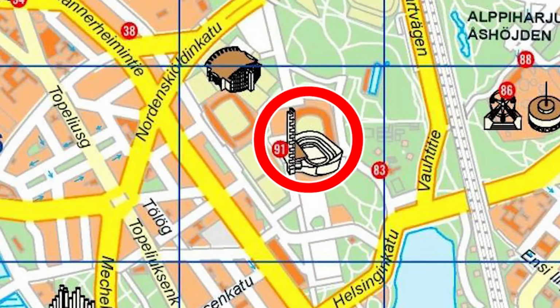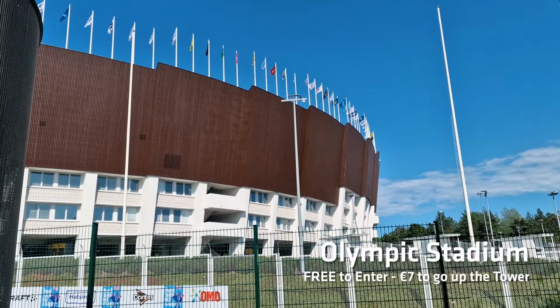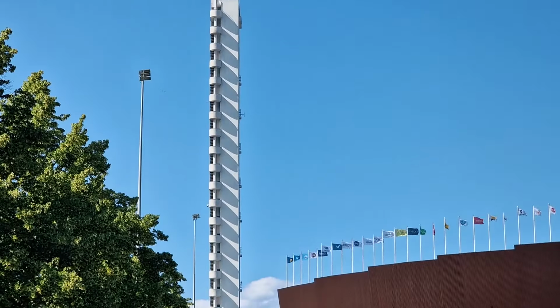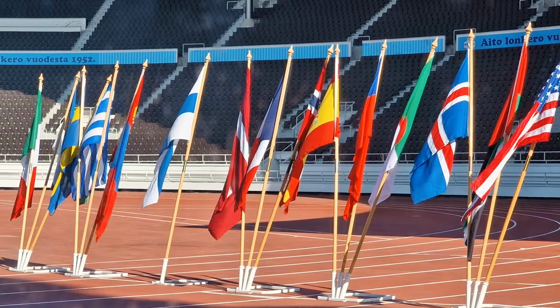If you go north of that, you'll come across Olympic Park, and specifically this, Olympic Stadium. The venue for the 1952 Helsinki Olympic Games is still a working stadium now, and you can pay to go up the tower if you want to. Other than that, you can actually just wander around and take pictures of the track, etc.